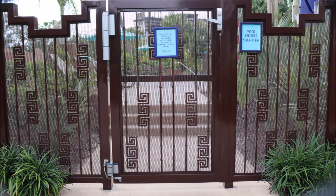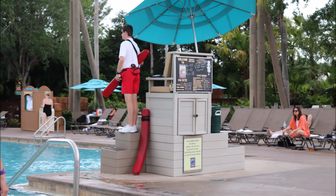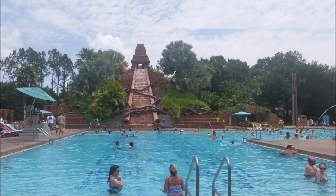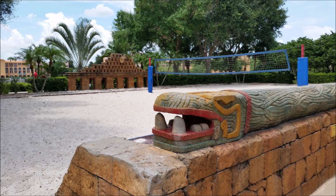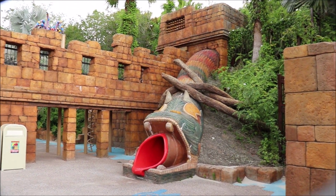But now, let's talk about the main pool, the dig site pool. And yes, this is one of those pools where they check your magic band to make sure you're actually staying at the resort. The dig site pool is guarded and also one of the most heavily themed pools on Disney World property. And although Disney says they want to lead more towards Spain and Mexico in their theming, I don't remember any Aztec, Toltec, or Maya temples being in Europe at all. And I would hate to see them lose the theming that they have at the dig site pool. I mean, it covers everything from the volleyball court to the kiddie play area.